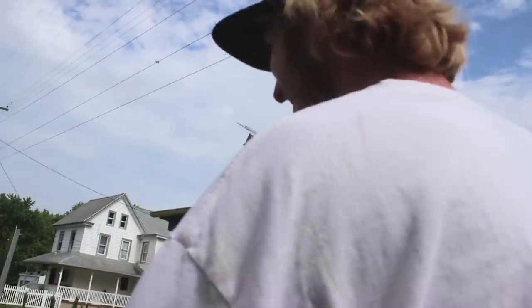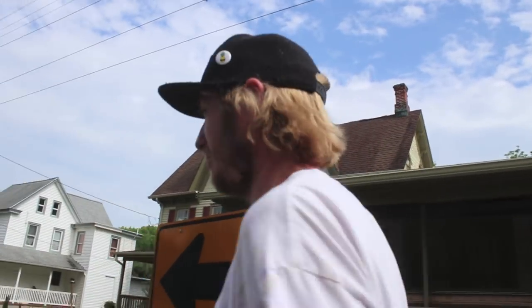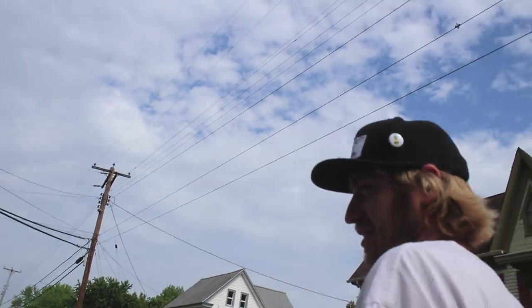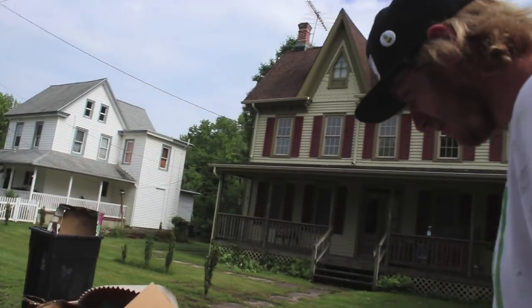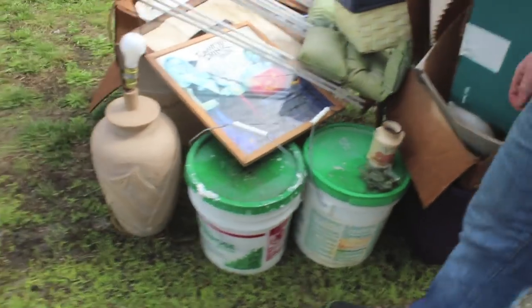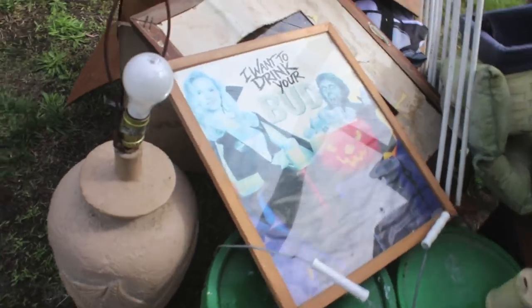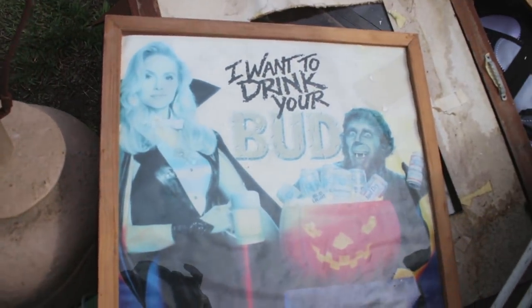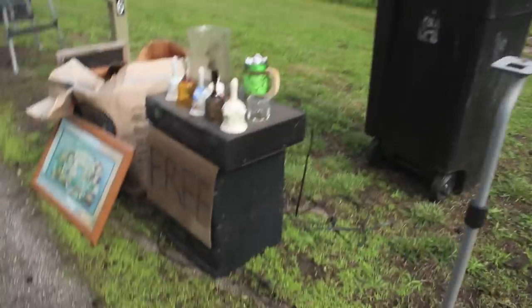All right, this is true roadside America picking. We're in like Morris Beach, we just left, in South Jersey, but they got this stuff on the side of the road. It just has a thing that says free. But look at this. See, this is gold. This is straight gold, boys. It doesn't get much better than that. Free.